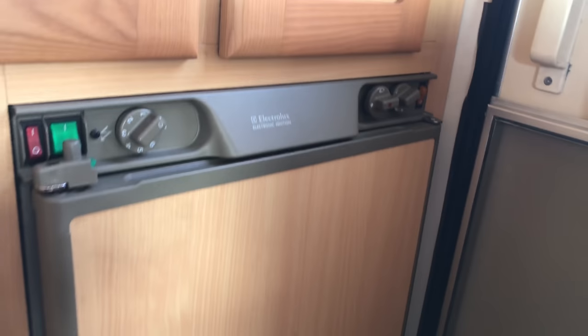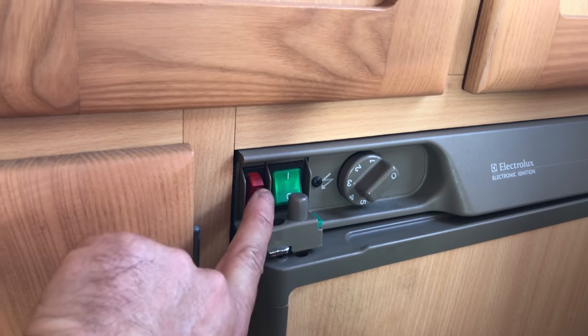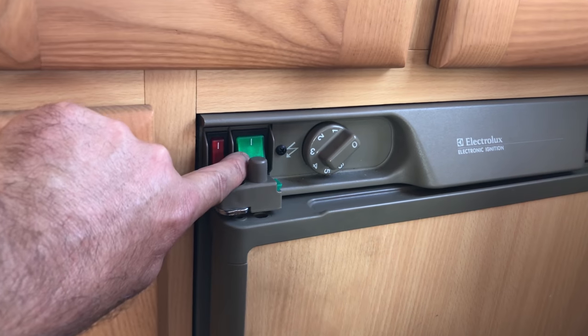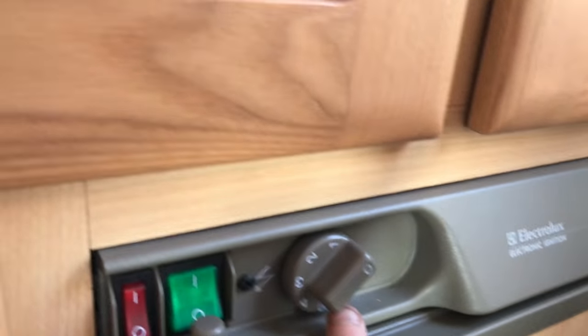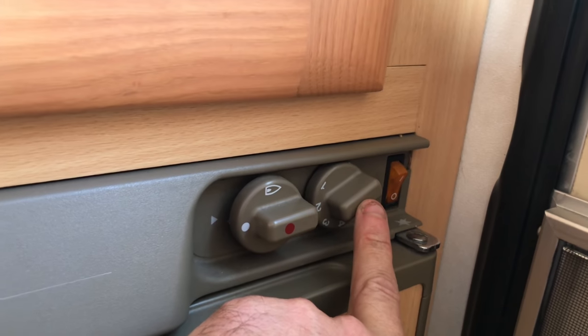Three-way fridge. So these two switches can be permanently left in the on position. This one is for the 12 volts, so the fridge will operate and keep it cold when you're driving. This one will light up when you're on mains. And you've got the thermostat there for the electric part of the fridge. You've also got a separate thermostat for the gas part.